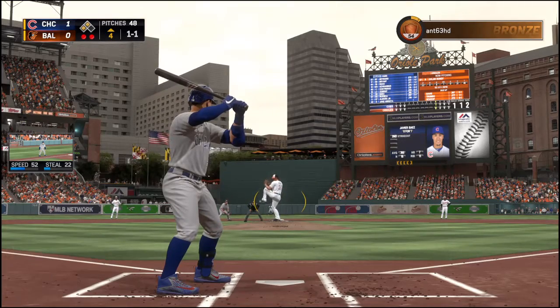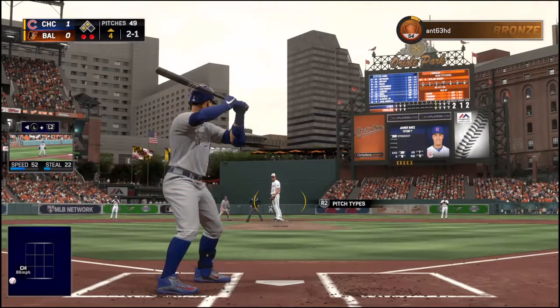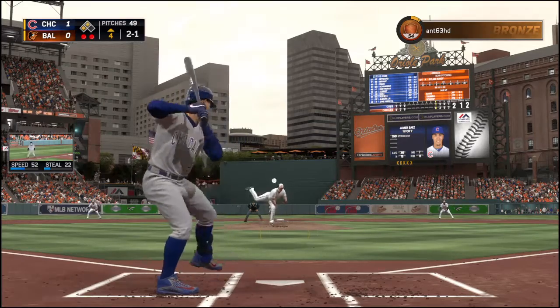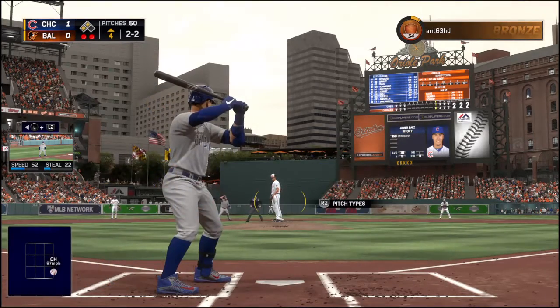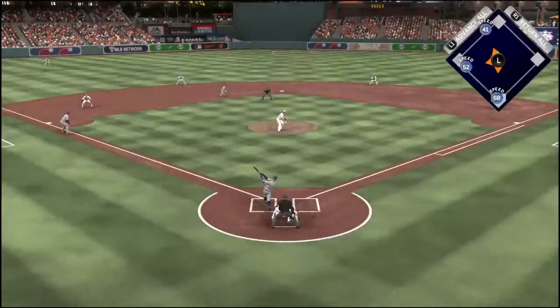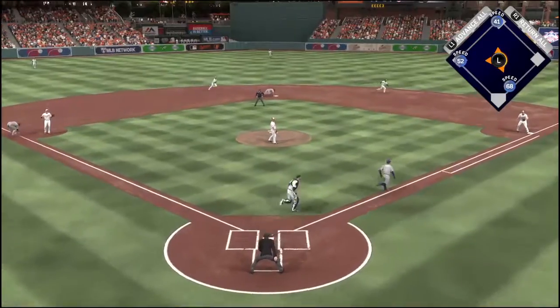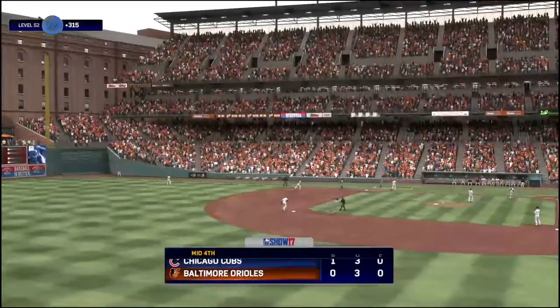As long as you actually get it inside, that two-seam fastball running towards the hands is a really good pitch. A lot of times you see guys get too aggressive and try to do too much at the plate with guys on, but right here he's doing a great job of waiting on the right pitch. Got himself ahead in the count now. Strike 3 on a pitch in the dirt. And that ends the inning.